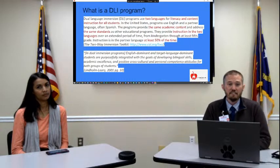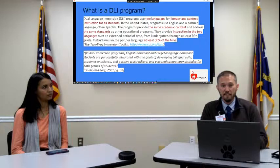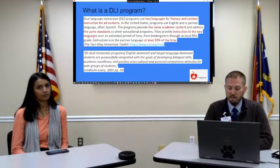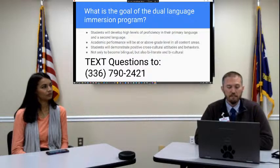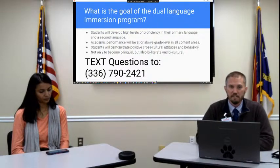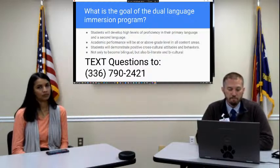So basically what that means is, in a dual language immersion program, your child receives instruction in two languages. In our case here at Asheboro, they receive instruction in English and in Spanish, and it is a 50-50 model. So the goal of a dual language immersion program is that students develop high levels of proficiency in their primary language and a second language, and that primary language is typically either English or Spanish. We do have students in the program whose primary language is English. We also have students in the program whose primary language is Spanish.